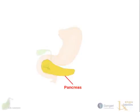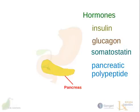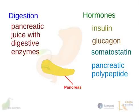The pancreas is both an endocrine gland and an exocrine gland. In its endocrine function, it produces several important hormones, including insulin, glucagon, somatostatin, and pancreatic polypeptide. And in its exocrine function, it is a digestive organ secreting alkaline pancreatic juice that contains digestive enzymes that assist in the absorption of nutrients, the control of pH, and with digestion, all happening in the small intestine.